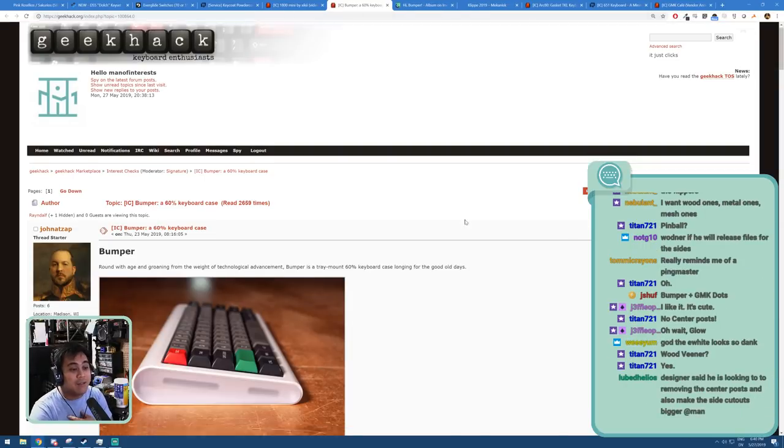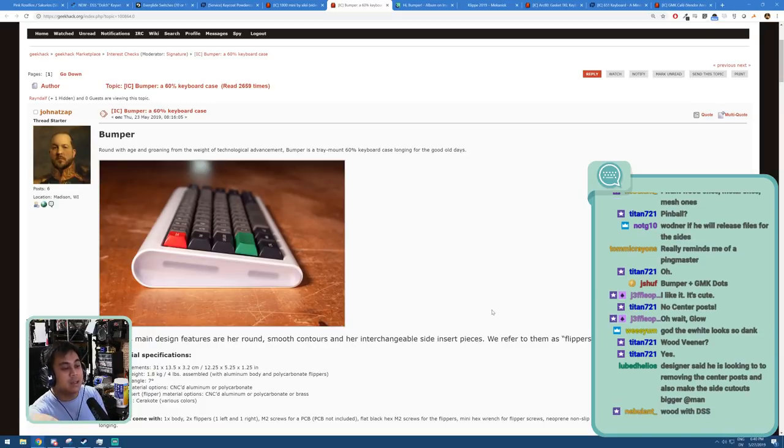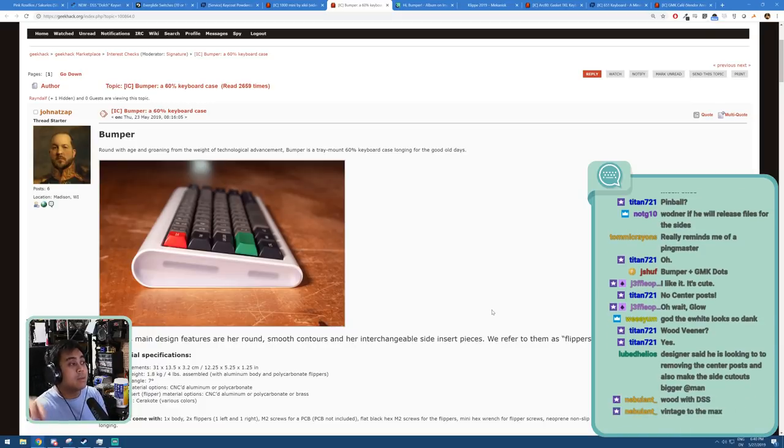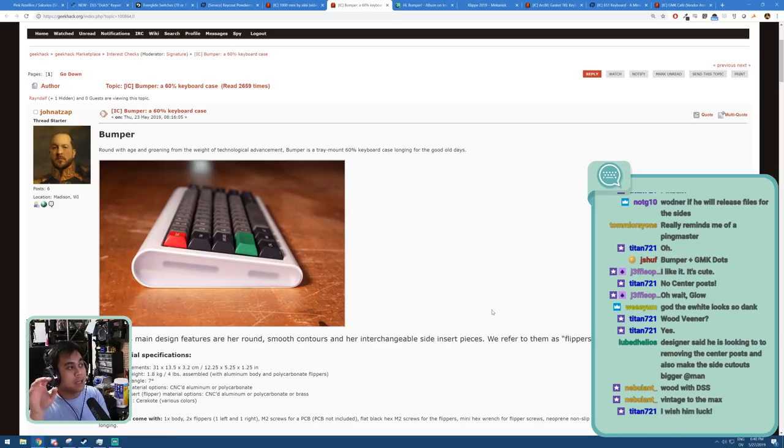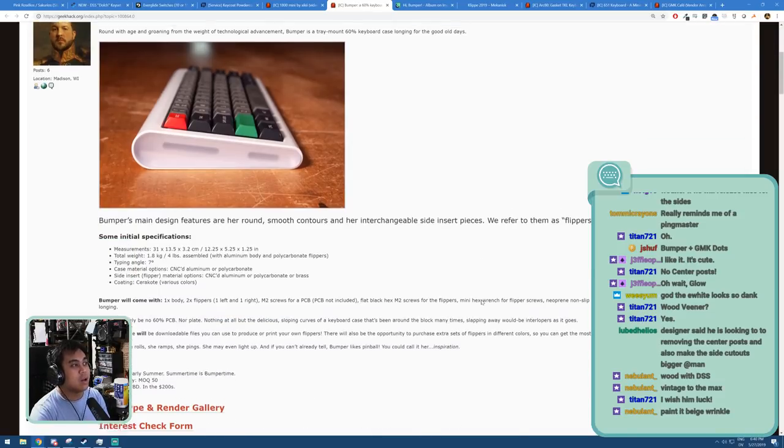I'm pretty excited for this. Curious to see how it's going to end up. 70 degree angle, CNC'd polycarb or aluminum. And this is one of the cases where I'm definitely wanting this to be aluminum more than polycarbonate, especially since the coating is going to be Cerakote. The coating is just a Cerakote, not even listing possible powder coat or anodization. No. We're going Cerakote.